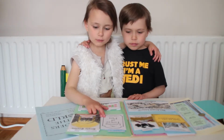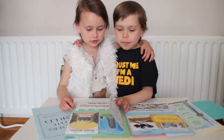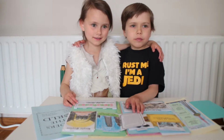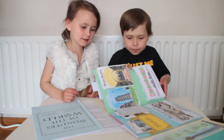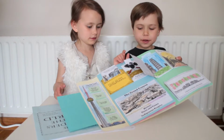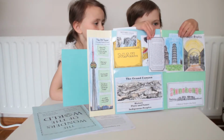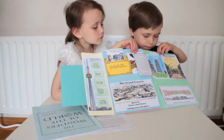There is the Leaning Tower of Pisa. What does the Leaning Tower do? Now here, if we open it up, it says a bit about it, and it leans. Let's see. I'll show you. If we lift this up, here it is, and you can move it. So that's what it would be if it was straight. That's what it is.